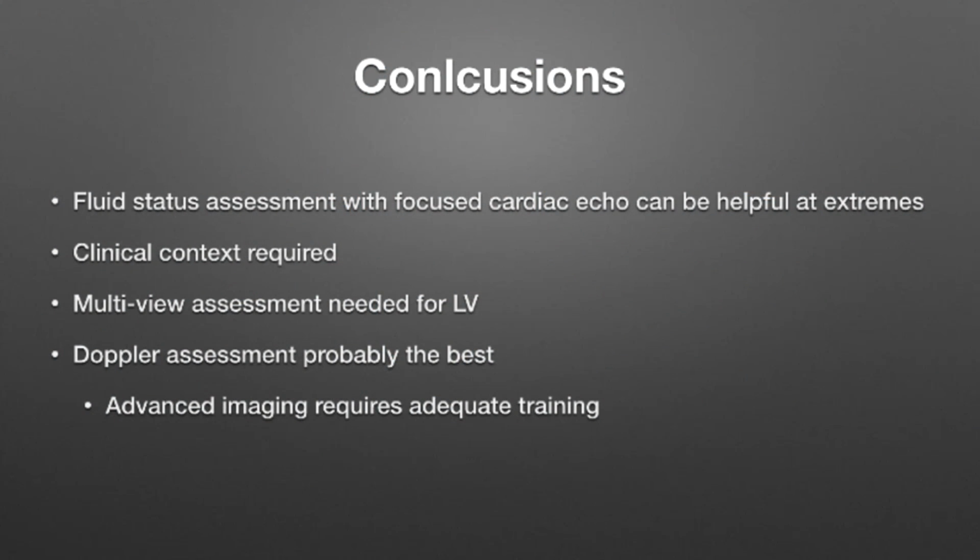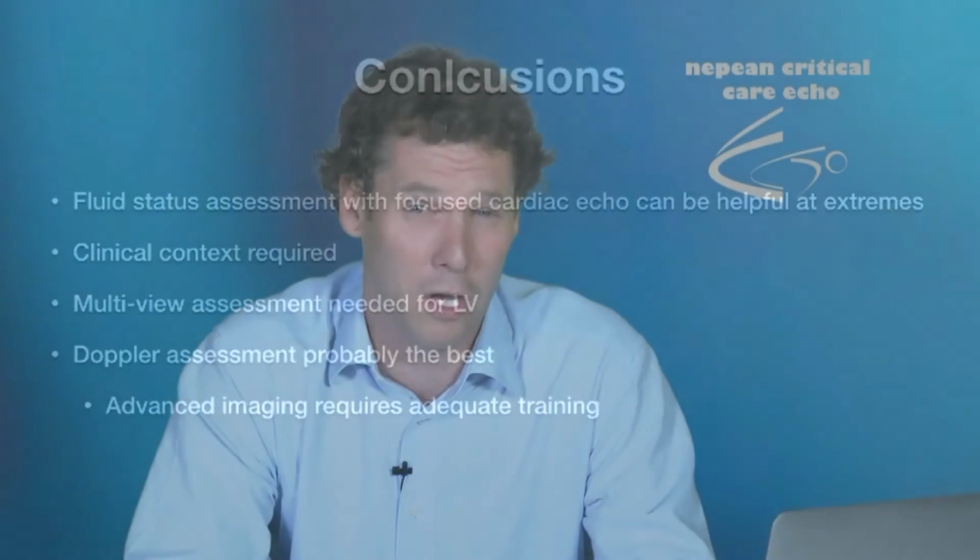So, in conclusion, I think fluid status assessment is hard clinically, and it's hard with echo. I think cardiac echo helps at the extremes, or focused cardiac echo helps at extremes. I think it can be better if you're using more advanced methods, but that is not part of this lecture series. You must have clinical context. And if you are going to be assessing the LV, again, you're assessing it from multiple views to try and get your assessment of it.